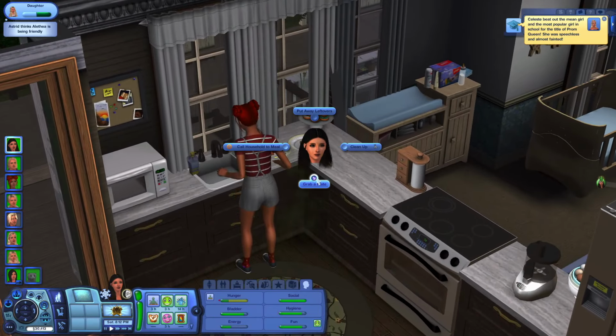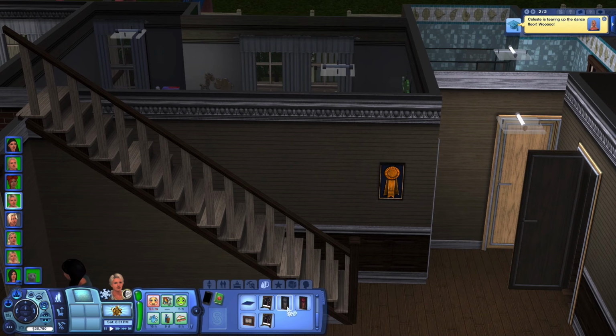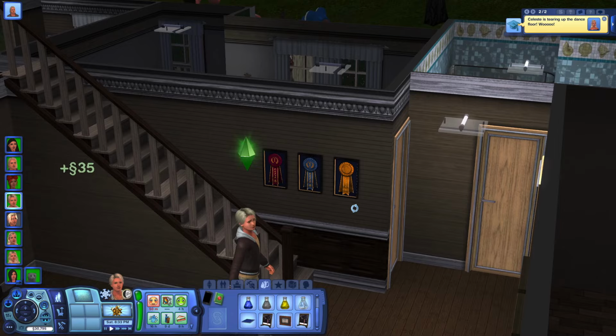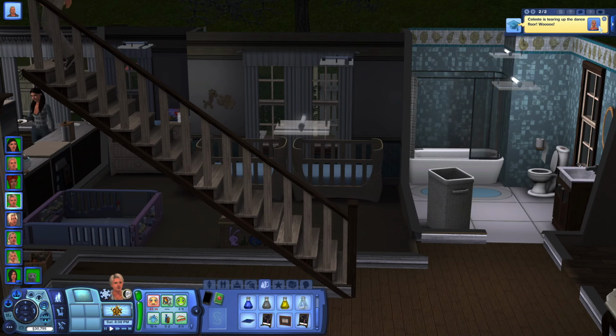Oh my gosh, we need to put these up somewhere. Maybe right here. And then put Mars's up. Mars has two. Oh, that's because he was valedictorian. Look, those actually look so nice right here. I love that. Celeste is tearing up the dance floor.